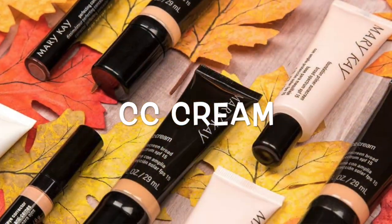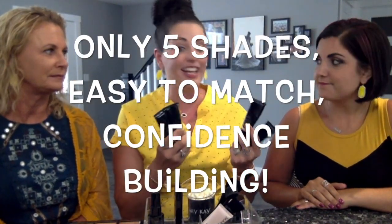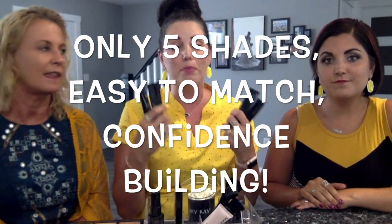The next foundation that's super popular is our CC Cream. This is the foundation shade that we're demoing at all of our other appointments except for our color experience or our foundation matching experience. CC Creams are fantastic. They're super easy to match. They build your confidence as a beauty consultant, but they aren't the perfect fit for everybody.